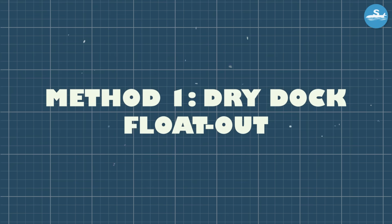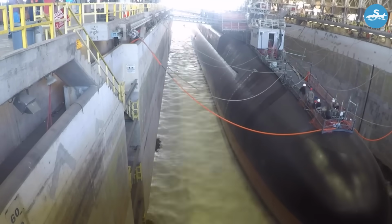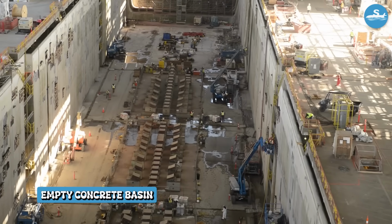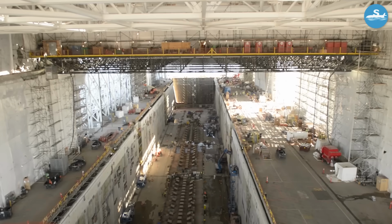Method 1. Dry dock, float out. The safest way to launch a submarine is also the most spectacular. The dry dock float out method turns launching into a carefully controlled ballet of engineering precision. The process starts with an empty concrete basin. Workers build the submarine inside this giant bathtub. The basin sits below the waterline, but massive gates keep the ocean out.